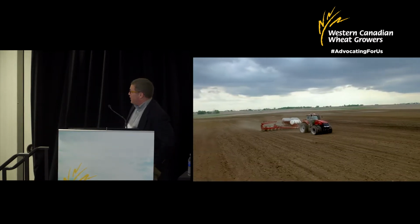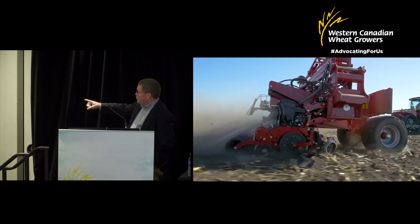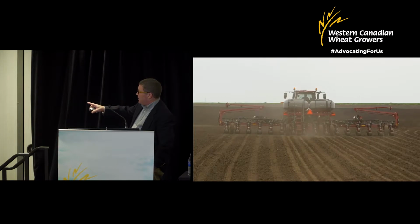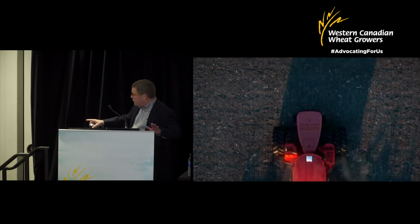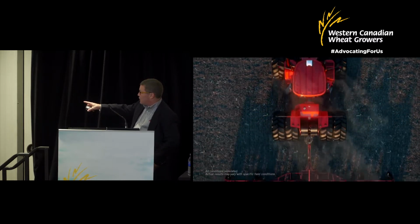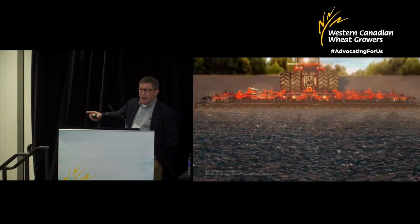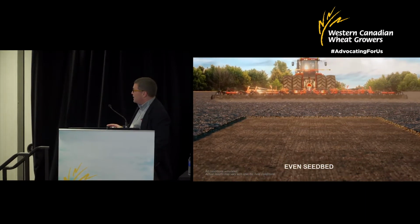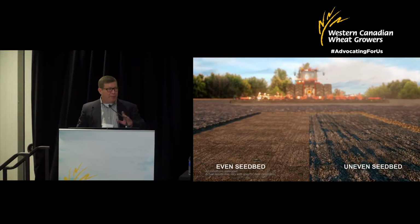So you can see on here how this is going along and see how it's kind of bouncy. It's got the feedback for the wings, and it'll go in with the hydraulic cylinders and self-level. And you can see the shovel now is running a little smoother. Now when the seed goes in, it's nice and flat. You're not getting that bouncing that's out there. So all it is nothing more than just preparation. So that's one of the ways that the implement can do it.